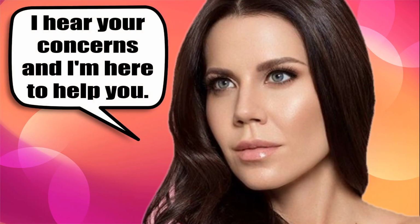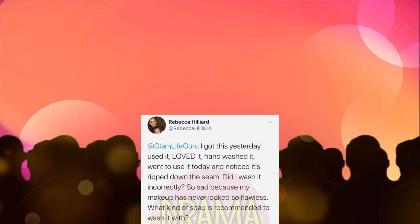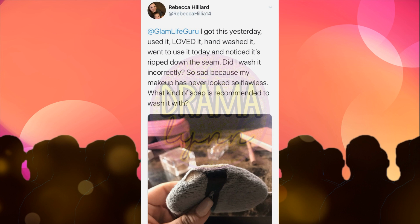For the customers that had Blendifuls tear after use and or washing, Tati herself reached out to some of her customers. This unhappy customer tweeted, "@Tati, I got this yesterday, used it, loved it, hand washed it, went to use it today and noticed it's ripped down the seam. Did I wash it incorrectly? So sad because my makeup has never looked so flawless. What kind of soap is recommended to wash it with?"